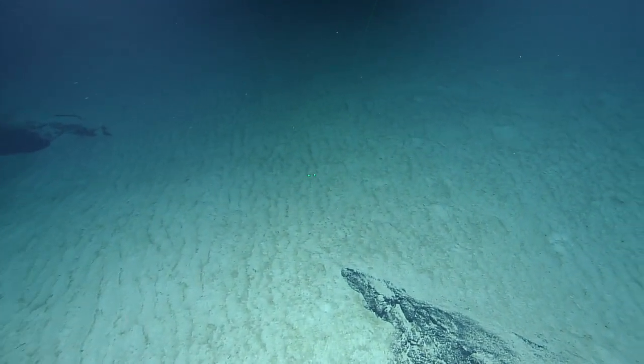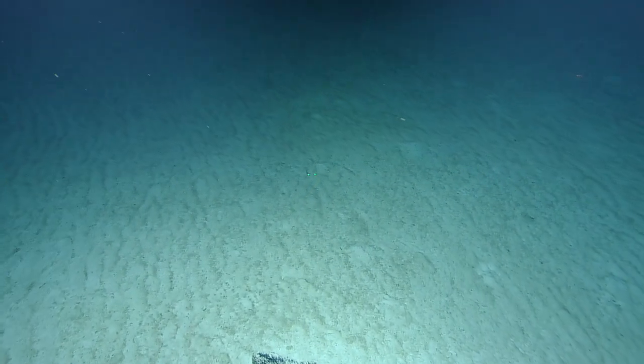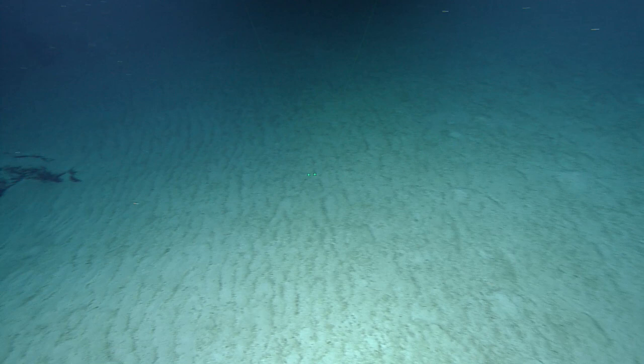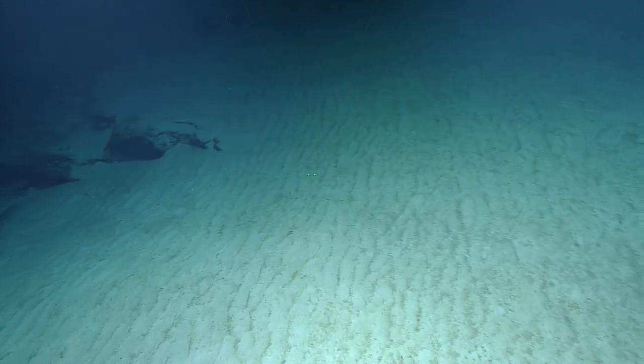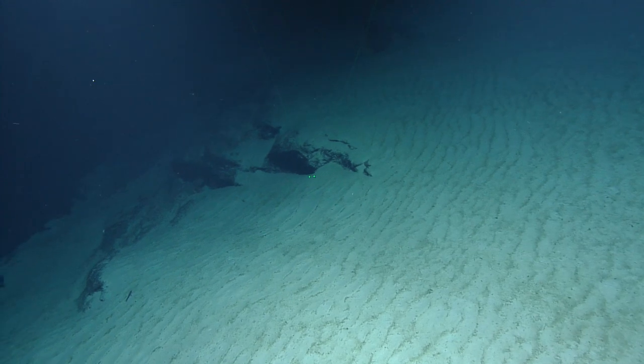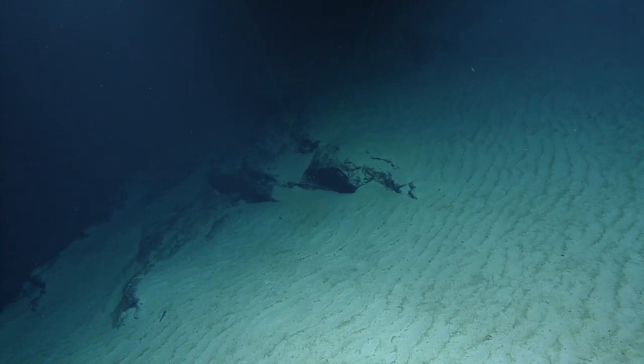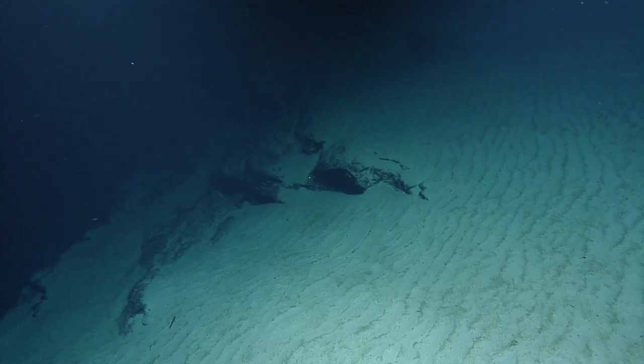Oh, there was a fish to the left. Are we able to look at that? What was it? Kind of looked like a tripod fish, but I don't know. It was really fast. Yeah, there's something. Wow. It is a tripod fish. That's a first for this dive. On our watch, yeah.